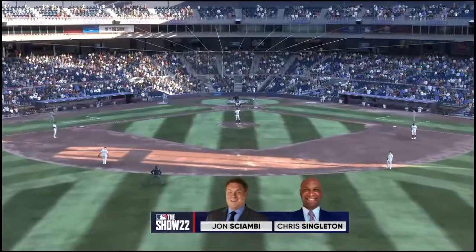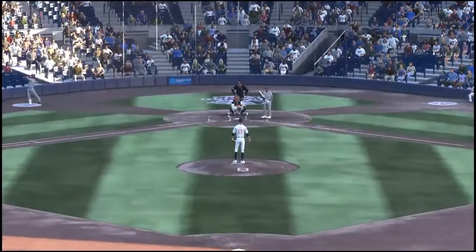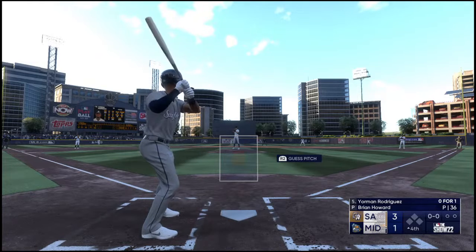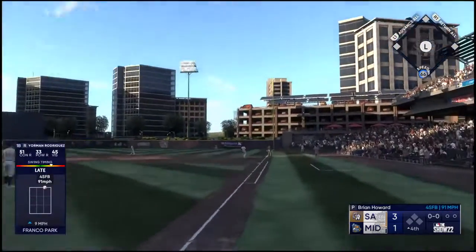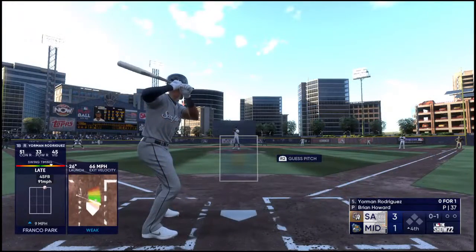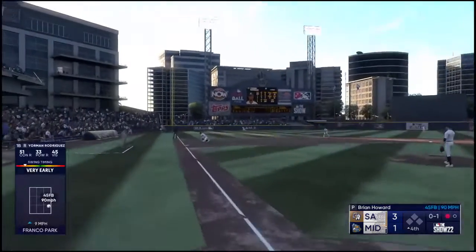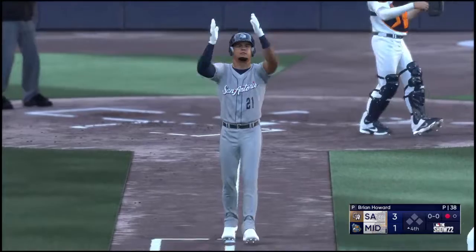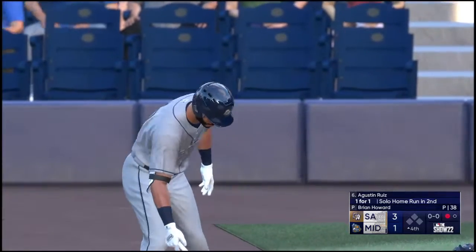Back here at the ballpark, John Sciambi with Chris Singleton, and set to lead off the fourth, Yorman Rodriguez, number 21. Yeah, the right-hander back to work. And the first offering is fouled off. Right-hander kicks, deals. And it's caught for the out. Now batting, designated hitter, Agustin Ruiz. He's already homered here in this one.